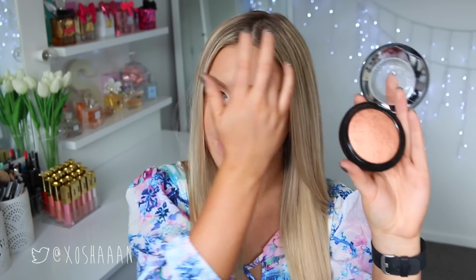It's so pretty. I also got the Mineralise Skin Finish. I bought this in Cheeky Bronze. I think I used to own this, but I don't know where it went, and I really wanted to pick it up again. It's a really nice kind of peachy bronze color. If I just swatch it on my finger, it's a little bit shimmery, so you can see it's quite peachy. Perfect for spring and summer, just to give yourself a nice glowy warm finish to your cheeks.